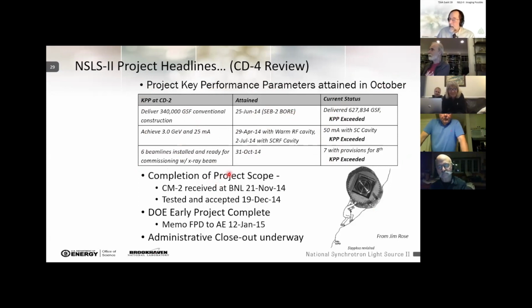And I love this slide because we exceeded all of these things, but also because sort of wryly in it is communicated one of the things that actually was one of our issues through the whole of this. Over here, it says rather cryptically that CM2 was received on 21st of November 14. That's a cryo module. That's an RF cavity.